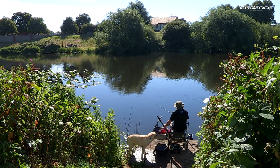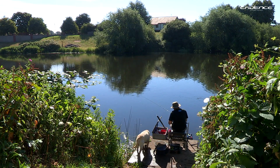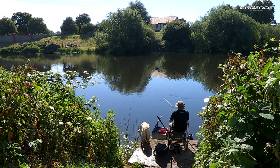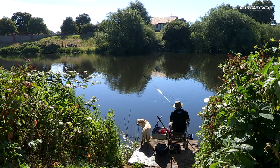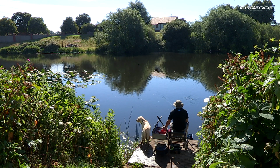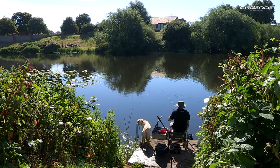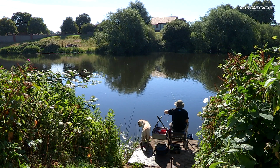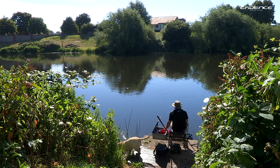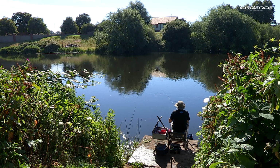You might notice that when I'm feeding, I'm not feeding in front of me, I'm feeding slightly downstream, and that's pretty much how I feed all the time when I'm float fishing on rivers. So I'm feeding 2 or 3 meters downstream, which helps me in a couple of ways.